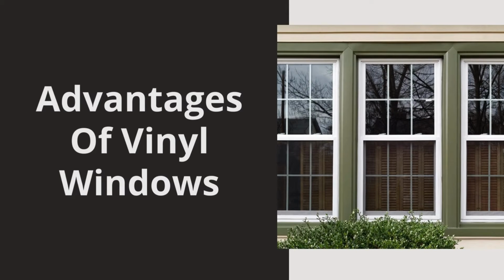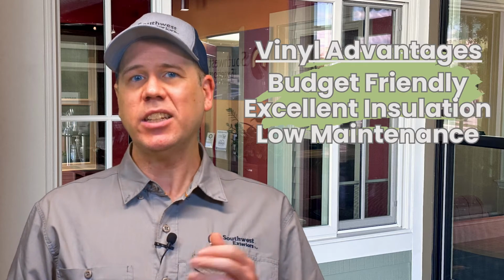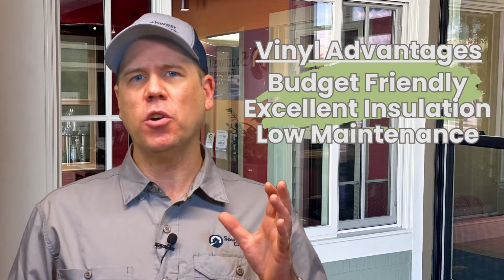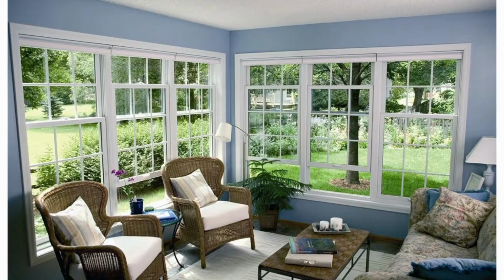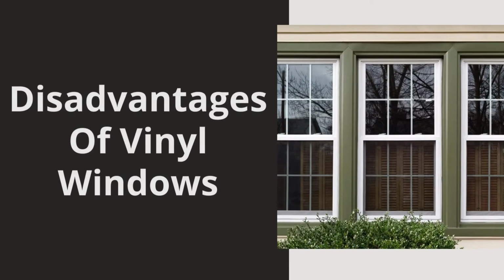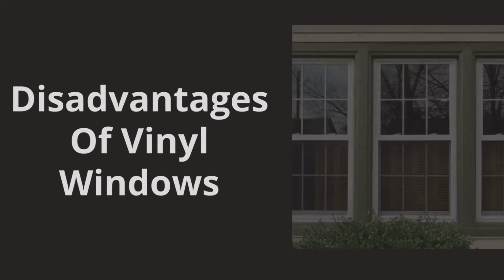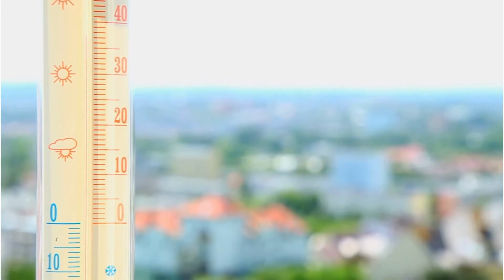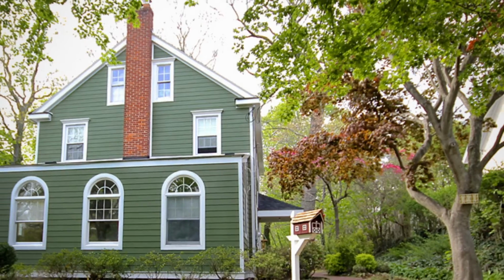Vinyl windows are known for their cost effectiveness and energy efficiency. They are generally less expensive than fiberglass and provide excellent insulation. Vinyl is also very low maintenance as it does not require painting or staining and resists moisture effectively. On the downside, vinyl windows can be less durable over long periods of time, especially in extreme climates. They may warp or crack under intense heat or cold. Additionally, they have limited color and style options, which might not suit all home designs.